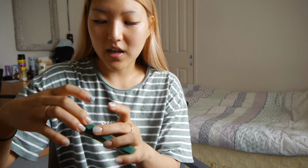I dropped it, the fingerprint thingy, glass broke, so it won't recognize my fingerprint anymore. So sometimes it works, sometimes it doesn't. And it was really frustrating to keep typing in the password. So either I fix this and use it, or I get a new phone. And I just decided to get a new phone.